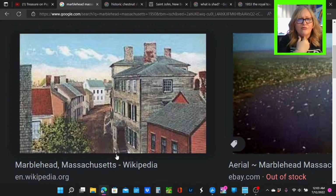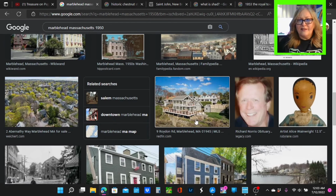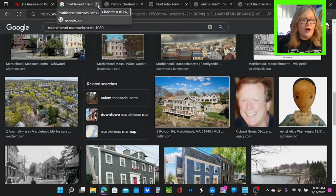I wonder if that's a drawing? No, maybe not. Wow. Very interesting. Creepy doll. I don't know what that is. So there's Marblehead, and they drove all around it.